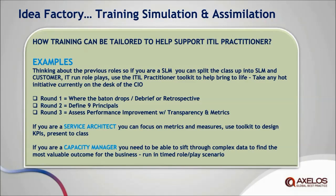Using the new ITIL practitioner guidance after you get a hold of it, which I know you're going to want to order right away. It's so good. You're going to love it. So after you get it, and you get copies for everybody at your company, one thing you can do is a simulation. And we've done a lot of them. You might have done them too. We like to go from chaos to maturity in about 3 steps.